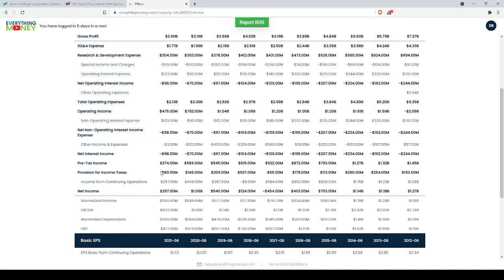It's really all over the place. It's really hard to gauge just how their income's working. Why are they having these big spikes? Are there big write-offs? Things like that. You really want to look deep into this income statement, go through the 10K. Why is their income so spotty like this?